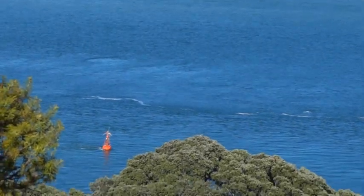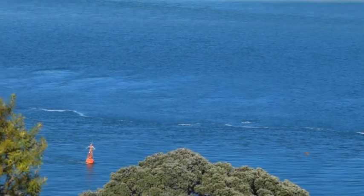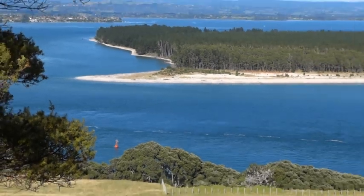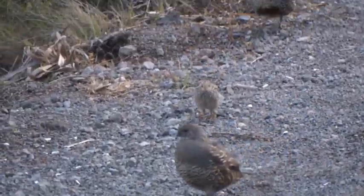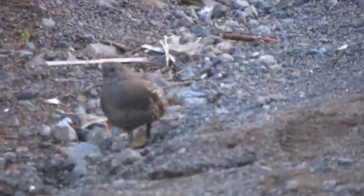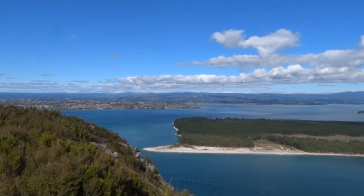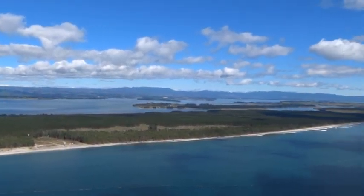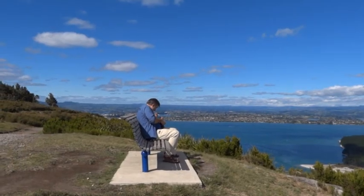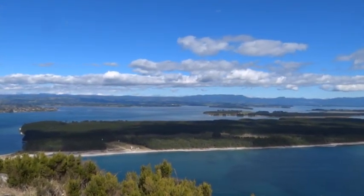There's quite a bit of current here. If you look closely by the buoy, you can see the little wavelets going past. As we get nearer the top, the views just get better and better and better. Dave took so many pictures, he had to delete some of the ones from earlier ports so he could get the rest of our day today.